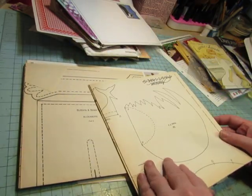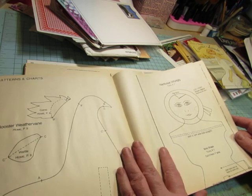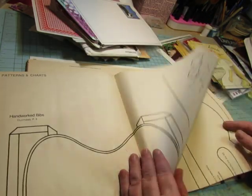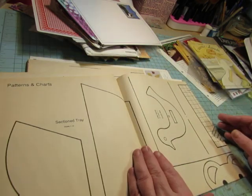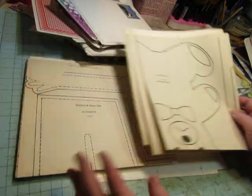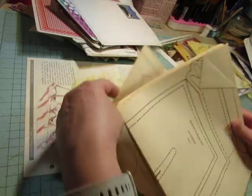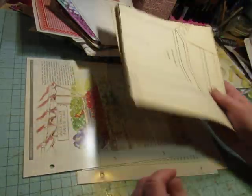And these are the large pattern pages that come with craft books or craft magazines, which make great pages for the larger books that I use for journals. And very interesting. Plus there's lots of space for writing on them. But they're not just plain. There's a lot there. Thank you.